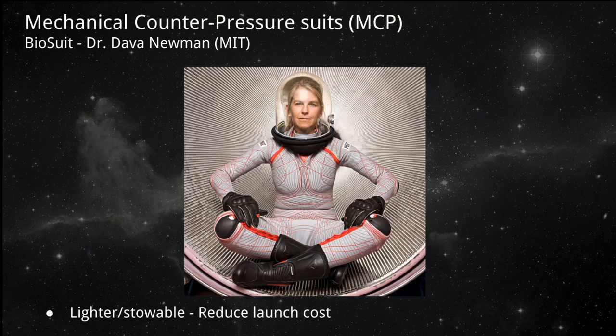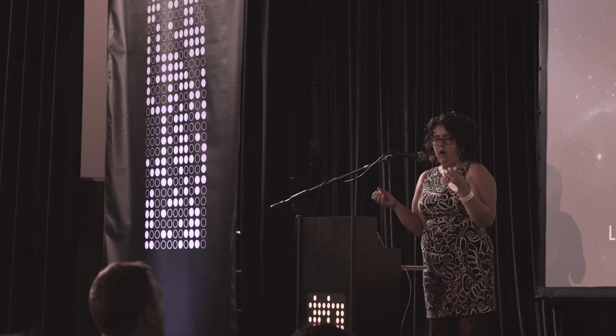If you are someone who follows human spaceflight, this is probably the version of mechanical counterpressure that you've seen. This is the biosuit from Dr. Dava Newman at MIT. Seeing her in this prototype, you really see that lighter and stowable are huge advantages if you go with a mechanical counterpressure system.